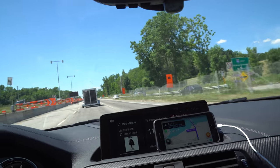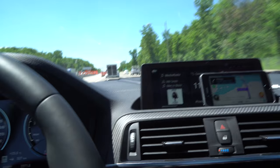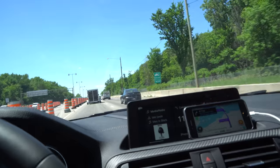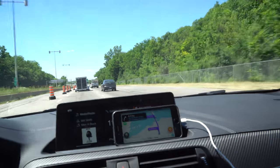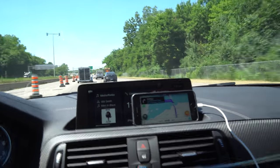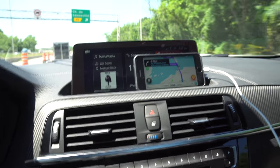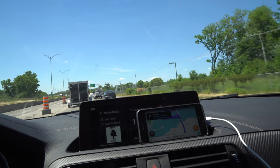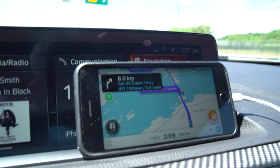I'm just teasing, no shenanigans. This car does not have Apple CarPlay enabled, so unfortunately, I won't be able to showcase Apple CarPlay. You'd think that's one of the things that should be enabled by default, but apparently it is not enabled on this M2. So, in order to take advantage of Waze, I just have my phone set up in front of the nav screen. I could use the nav screen, but then I wouldn't be informed of police presence on the route. And as you can tell, there is one on the bridge just leaving Montreal right here.